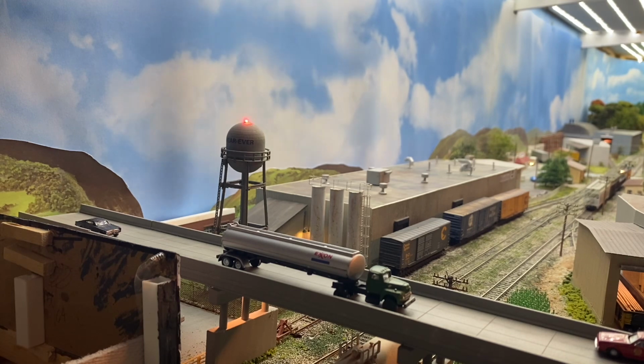After we couple up to the train, I'll move the camera and show the train heading back to the yard in Chillicothe. And that'll be the end of the video.